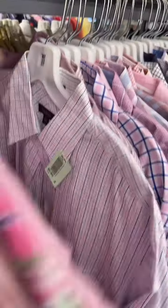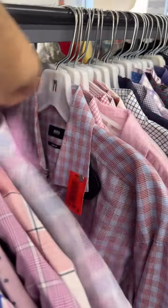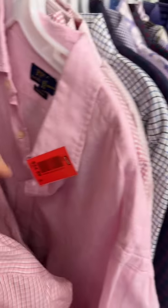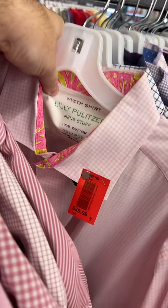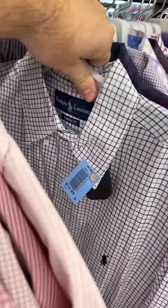$24.99. Vineyard Vines On The Go Performance. Good line. Too much money. Yeah, I'm looking for the right shirts. Like these Ralph Lauren shirts for $35 is insane. Those used to be $10 here. There's another Lily Pulitzer. Good shirt. Too high a price.